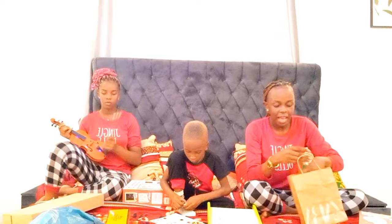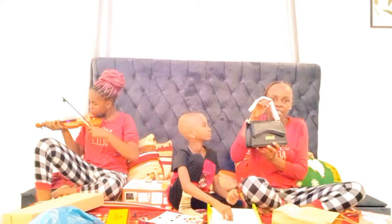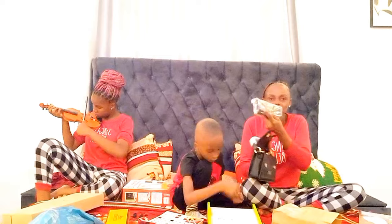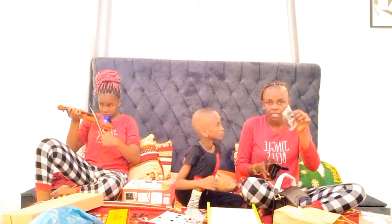Okay, so time for me to unbox mine. I have one Zara bag here. Ta-da! I really love this because I have it in black. Wow, and it actually comes with a mini Zara purse. This is beautiful. I love it. Yes, and the long strap is here.